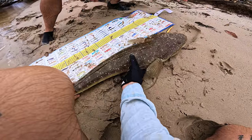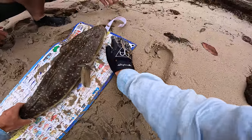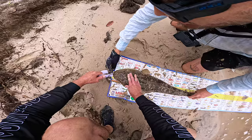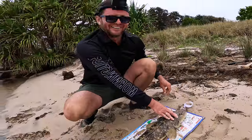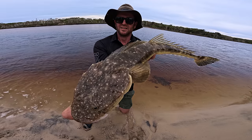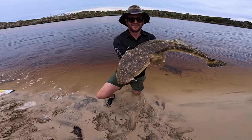Very large gill rakers on this fella. Lucky for that back trim. Smells fishy. That's perfect. Are you up? Zero is the yellow, so that's perfect. It's a 79. Woo! Yeah. Big, big flatty, bro. Frothing. All right, let's put it back.